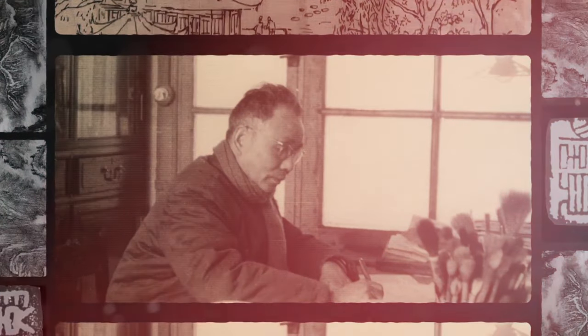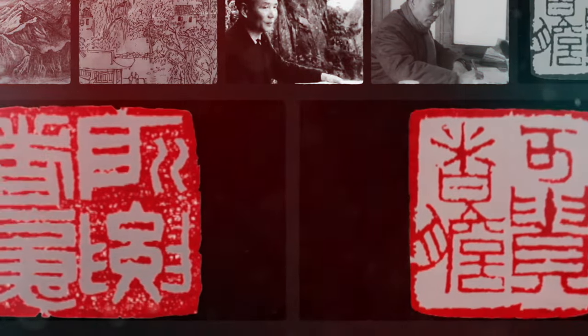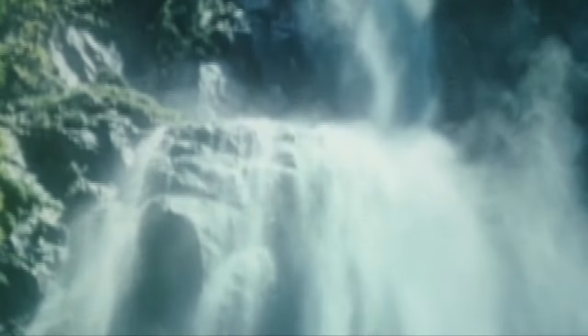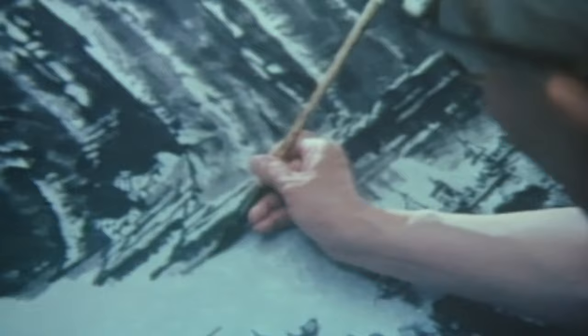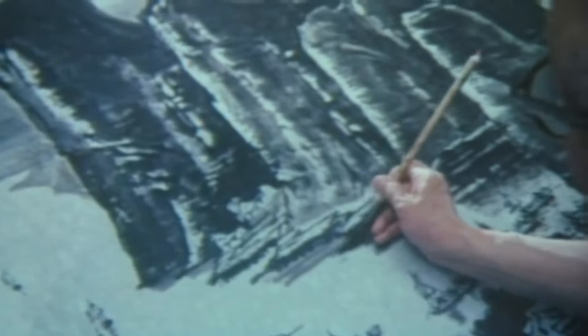His favorite seals bear his motto, that spirit and soul are the essence of fine art. Drawing directly from the natural world was Keran's bold endeavor to renew Chinese painting. Over many years, he had explored for a new spirit and soul to underpin China's art tradition in the new era.